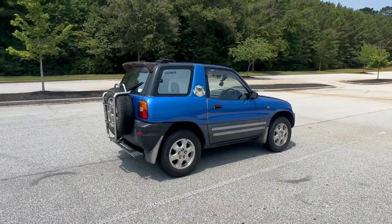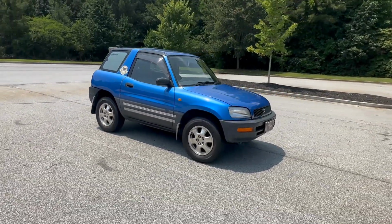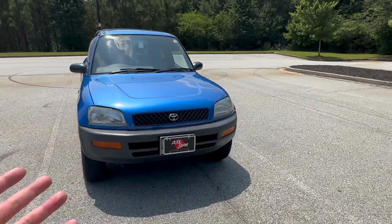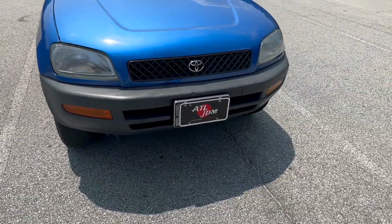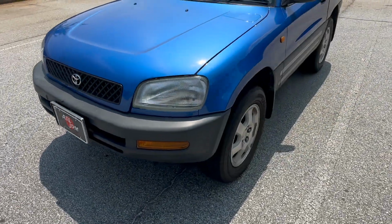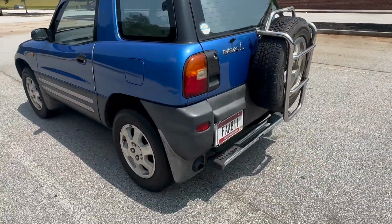Still a little wet from getting it cleaned, but I like that blue too. I don't know, one of my favorite colors. But you can see this is really the only bad thing on the car. I'd have to really walk around. Maybe these little indentions on the bumper. I can't find anything. The top's in good condition.